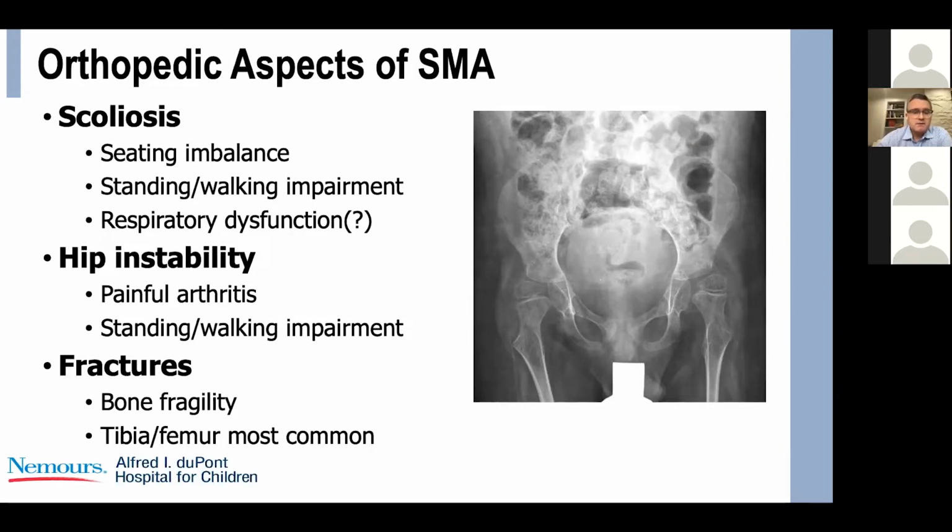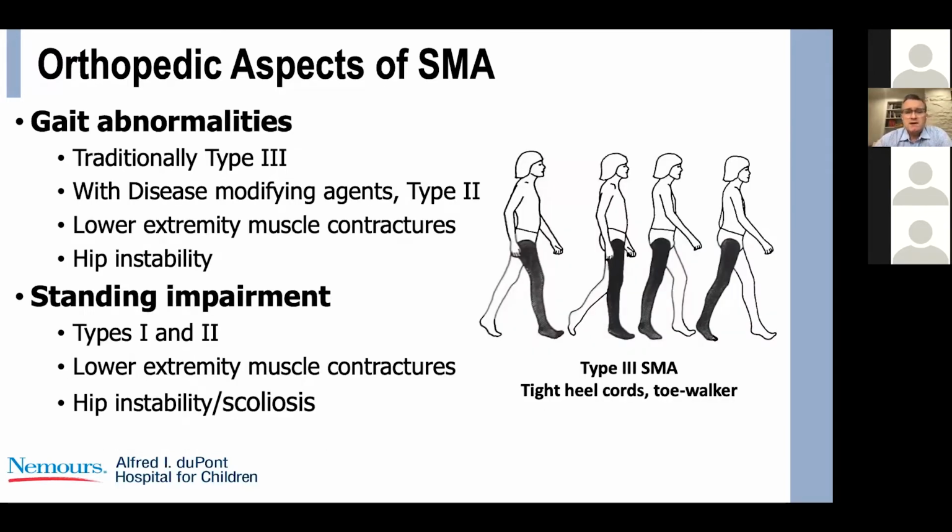Fractures are common, with low bone quality and health, and fractures of the tibia and femur happening, and this seems to be related to the type of SMA. Gait abnormalities are traditionally seen in type 3, and now with disease-modifying agents, we're seeing them in type 2, as I'll show you a little later with a case, associated with lower extremity muscle contractures, which we'll get into, and hip instability.